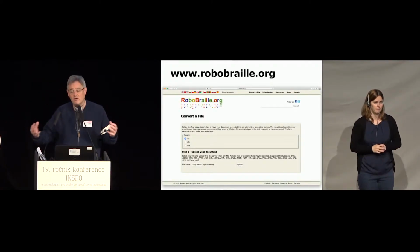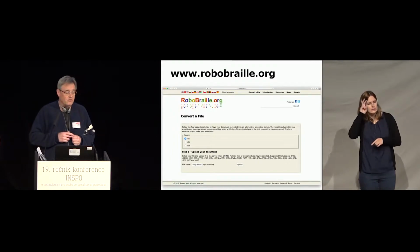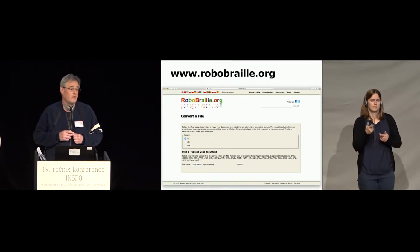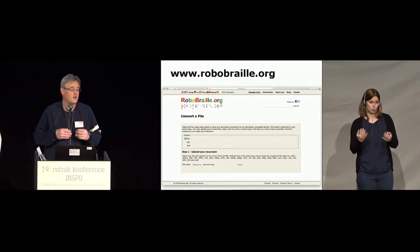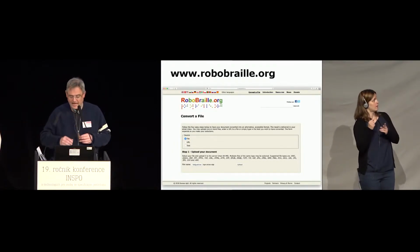If you want to try out RoboBraille, you simply need to visit robobraille.org, and then there will be a banner of flags at the top of the site, and you can use that to select your preferred interface language.